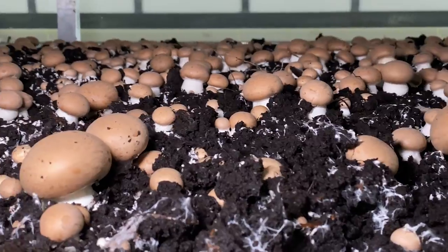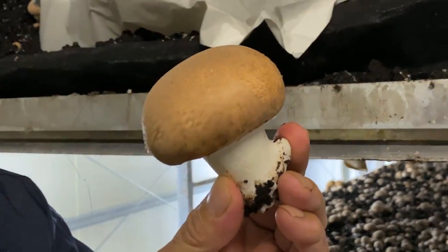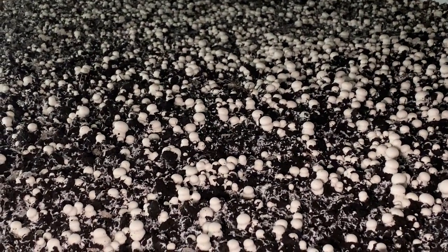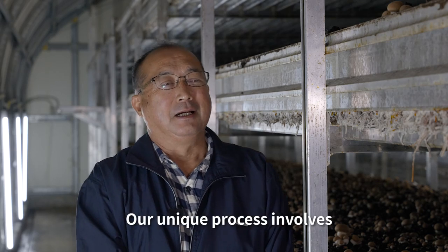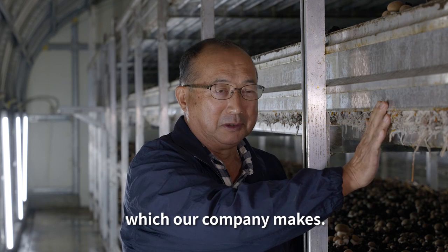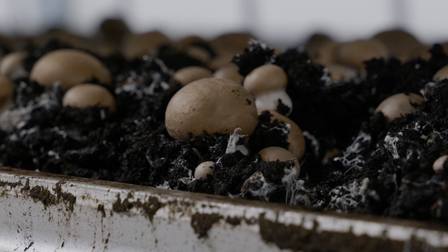This organic mushroom farm harvests up to 4 tons of mushrooms daily. Since mushrooms go well with everything, even raw, they're increasing in popularity. The process takes 10 weeks from start to finish for the organic soil medium to start to grow the mushrooms, then to the harvest. I asked what his company does with the soil afterwards.